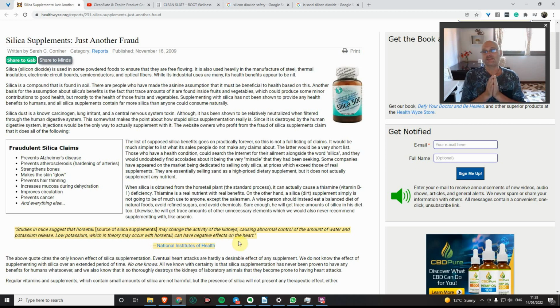Now, let me just be clear, this is far from a conclusive statement. It's a question mark over it. I'm not suggesting for a minute that there's proof that this is the case, but they are questioning that maybe silicon dioxide from horsetail, as I say, I don't see any difference from where you get your silicon dioxide. Maybe if it was synthetic, it might behave differently, but non-synthetic silicon dioxide is silicon dioxide. They're suggesting that it may change the activity in kidneys, and it may have an effect on your potassium levels. It may have an effect on the heart. These are question marks. There's no suggestion that it gives any health benefits.